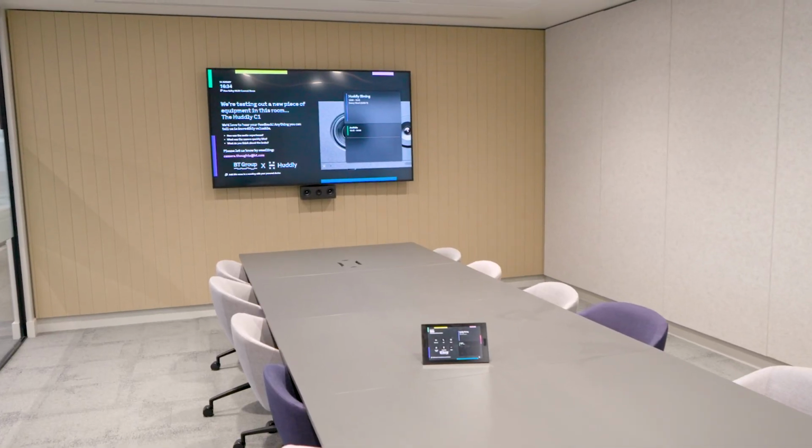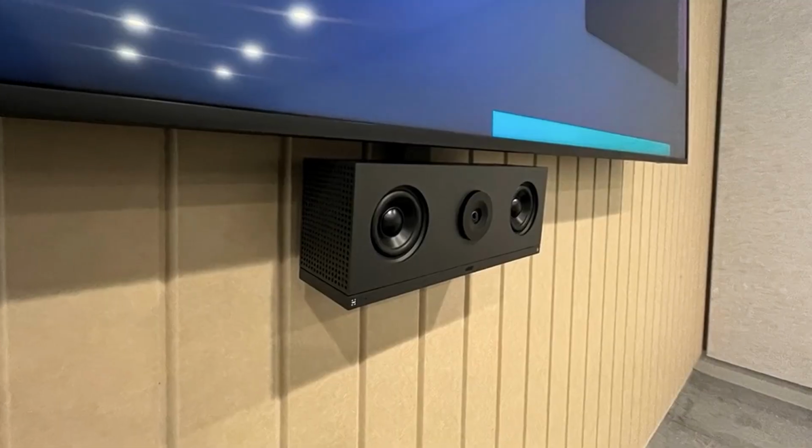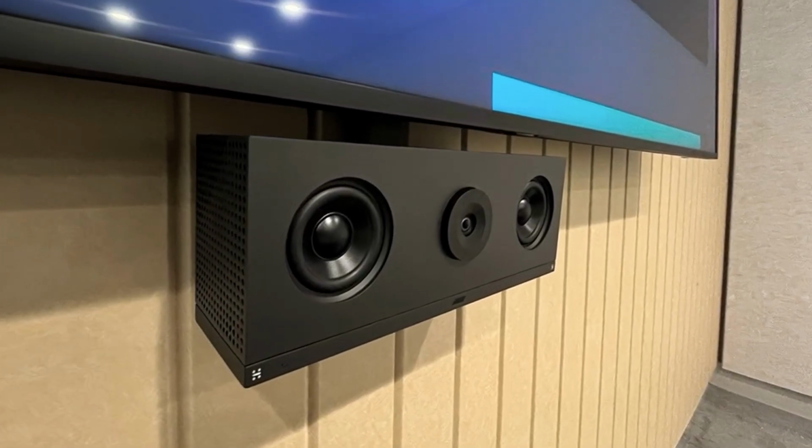You can really tell the difference. If you go between rooms where we might have one of those legacy bars into a room with the C1 in it, you immediately notice that change. Everything seems brighter, everything's clearer, the audio is great.